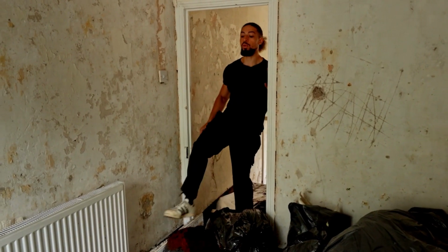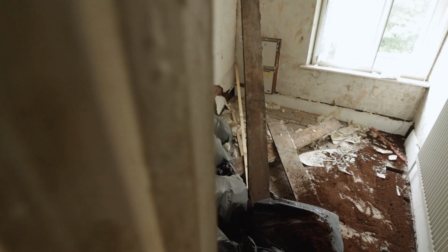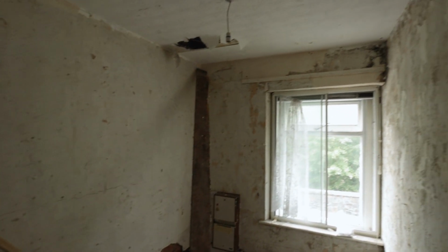So we've got all of this dirt, and we've got sacks and sacks and sacks of this stuff, right? We've got rid of most of it already. So what can I say? It's a bedroom. Yeah, this is the smallest of the bedrooms. We're doing the same as the other rooms. But what you've really come for is the numbers.